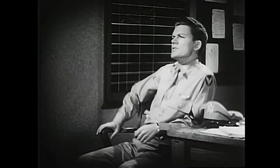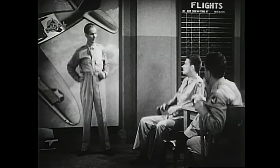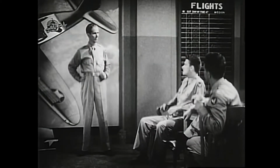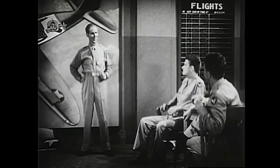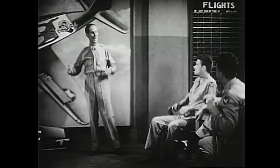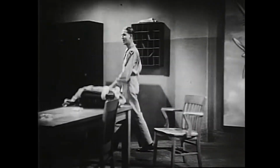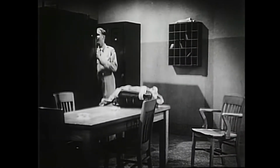How are the guns charged, sir? Manually, on the ground. Well, I think I've told you about everything you need to know. Outside of the fact the little man said there are 105,895 rivets in this airplane, and enough aluminum to build the biggest kitchen sink in the world. Any questions?